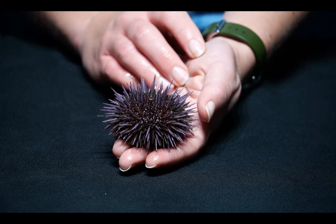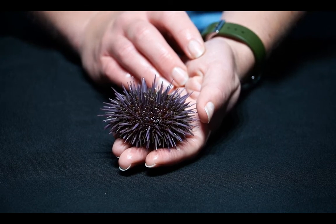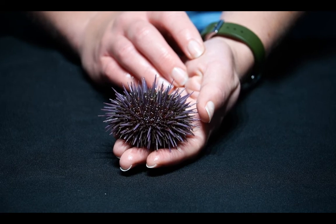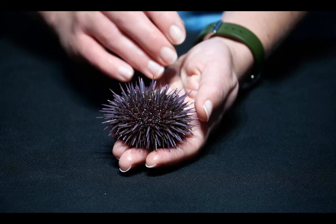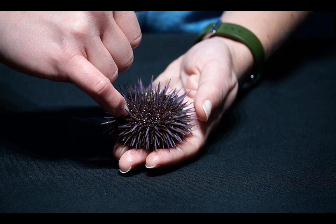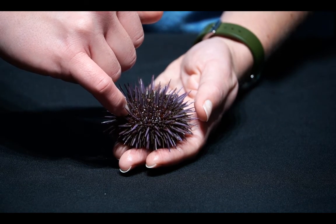Each spine has a small muscle at the base that helps it move the spine around. Sea urchins use their spines for protection, but also for mobility. You might see a sea urchin walking across the sea floor using its tiny spines like little stilts. They also use their spines to grab onto objects or hold onto things. In fact, if I put my finger in between some of the spines, you might notice the urchin moving its spines to squeeze onto my finger.